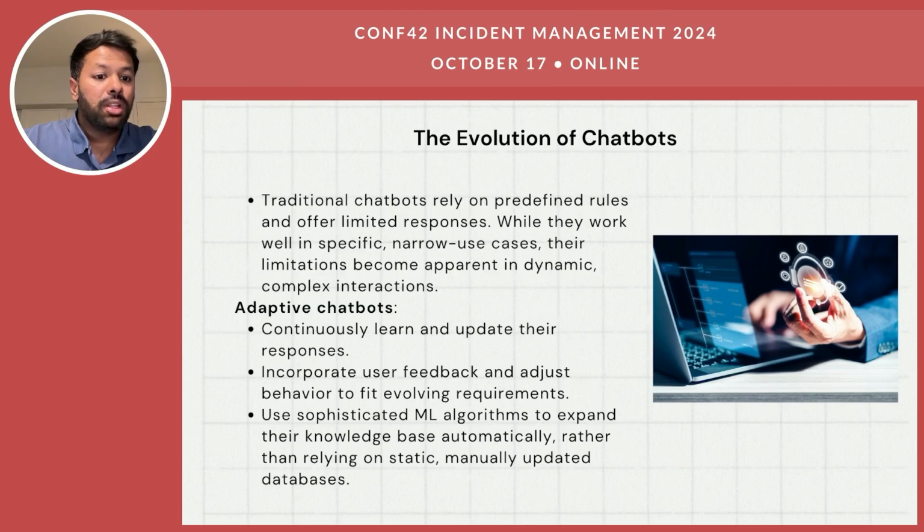Adaptive chatbots, on the other hand, are far more advanced and dynamic. Unlike traditional chatbots, they continuously learn from every interaction and update their responses accordingly. Three key features set adaptive chatbots apart. Continuous learning. Adaptive chatbots don't just rely on a fixed database. They use sophisticated machine learning algorithms to expand their knowledge base automatically.